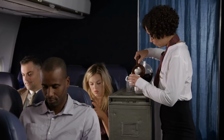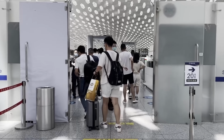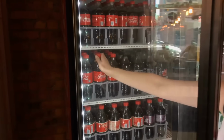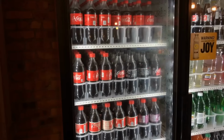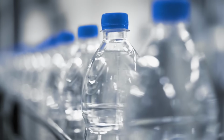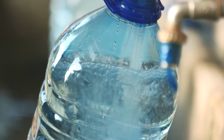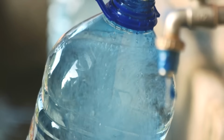Remember that while you can't bring liquids through security, you are allowed to bring food and drinks acquired after the security checkpoint onto the plane. Take advantage of this by purchasing a water bottle, or preferably, using a fountain to fill your own empty reusable water bottle before you board the flight.